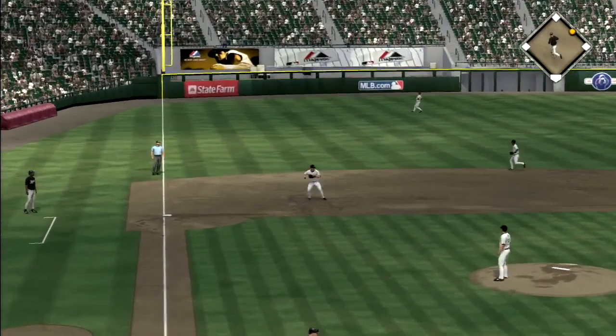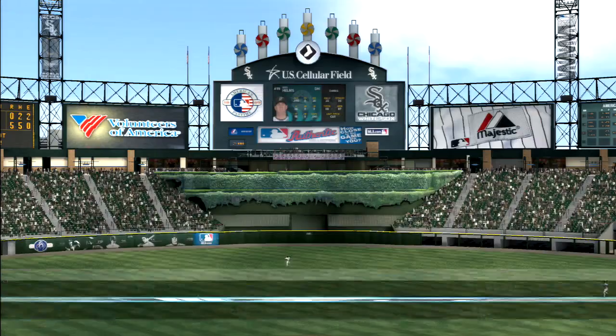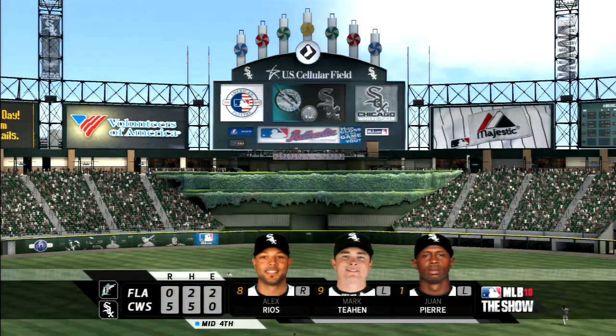Swing and a ball hit hard to third. They'll go the short way to Beckham, and that ends the inning. So no runs here on no hits, no errors, and 1 man left on. To the bottom of inning number 4 we go. It's the White Sox 5 and the Marlins nothing.